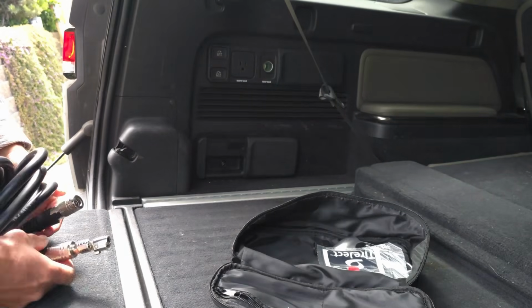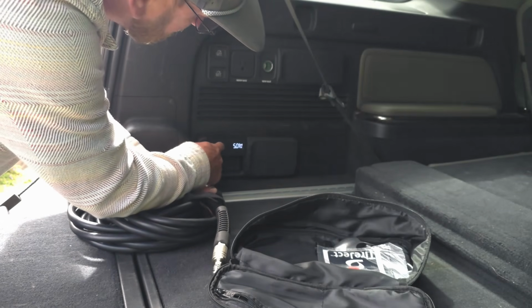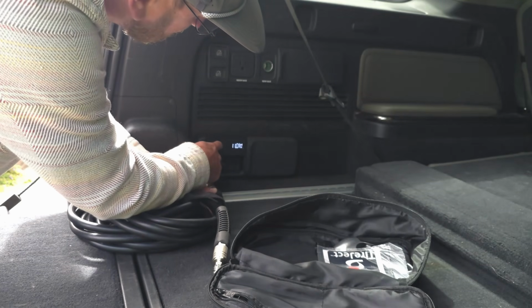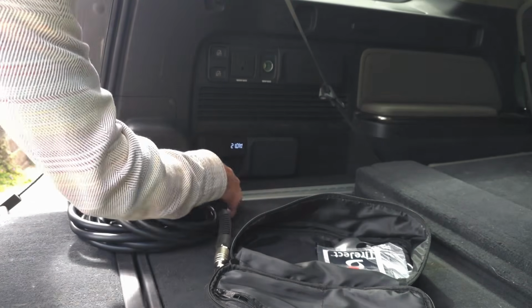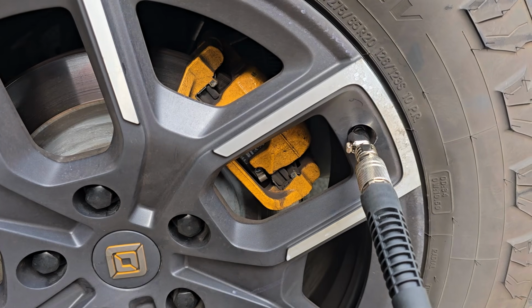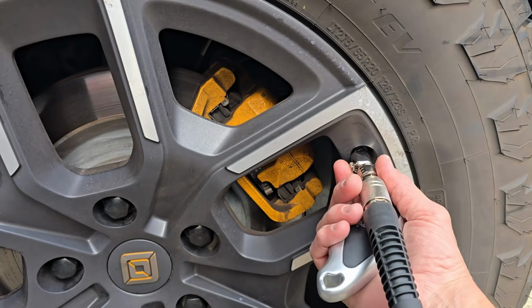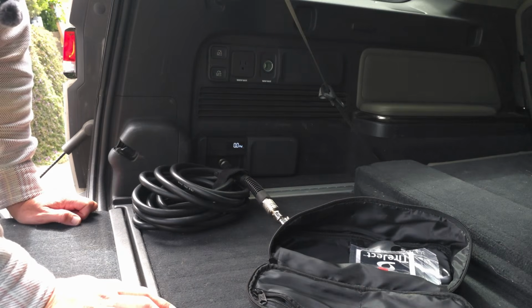You plug it in here, turn this thing on. What I didn't know about this is you can set the PSI. And once it gets to the PSI, it shuts off. So you can just set this. If you want your tires inflated to about 50, you just set that thing to 50, hook it up, pump up each tire, and you're good to go.